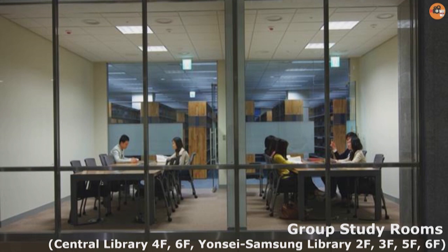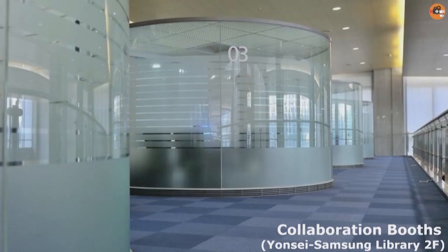Sometimes you will need to use seminar rooms for team projects or group study. There are group study rooms in the Yonsei Samsung Library. These collaboration booths are also called finance rooms.